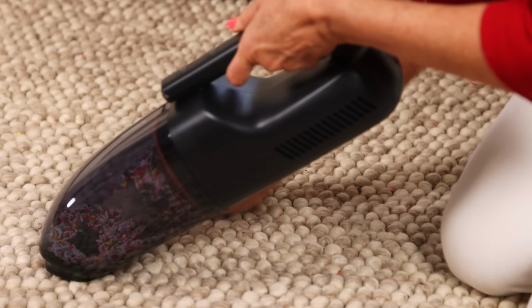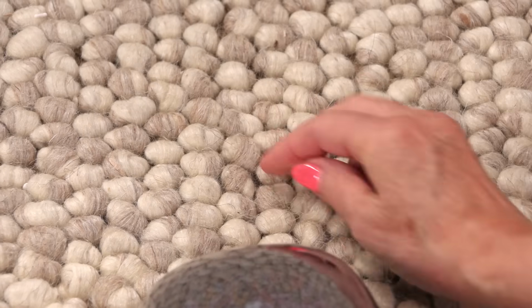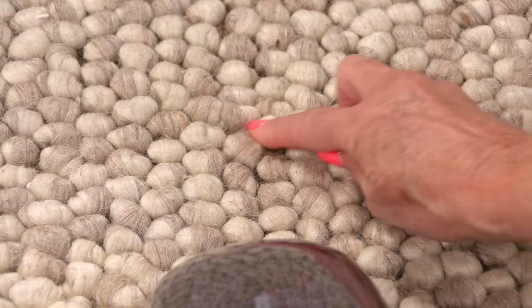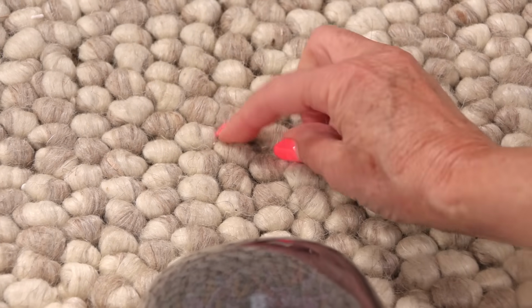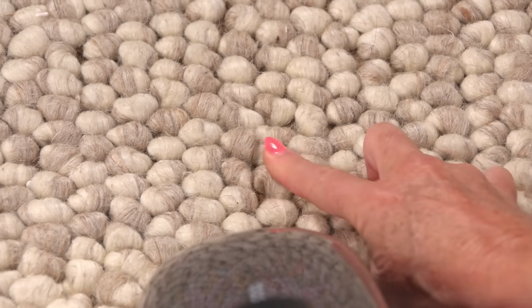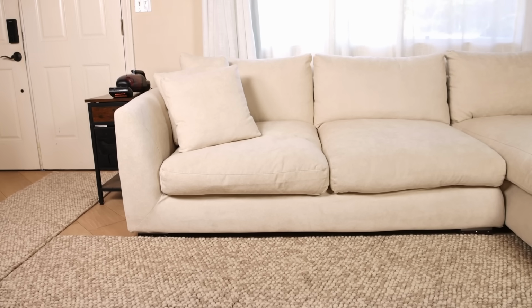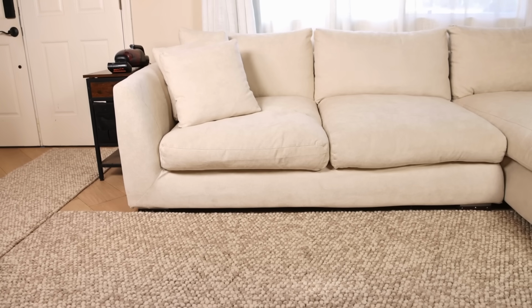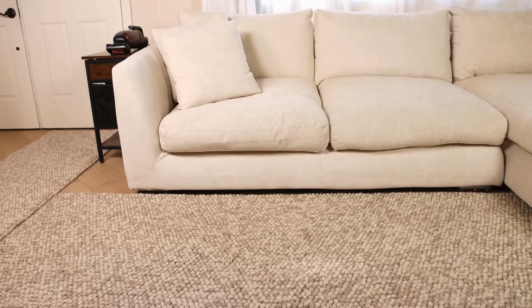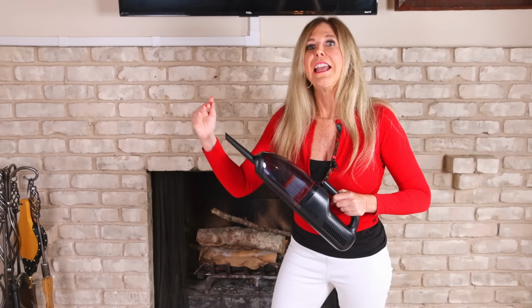This was so much faster than taking out an upright vacuum. This is an especially deep pile carpet because it has all these little round things that make up the texture of it. But in between the round things, it's gotten out all of those sprinkles. Look how clean my living room looks now. No cat hairs on the couch and no sprinkles on the floor. Looks great. And I use this all over my house for all kinds of messes in the moment.